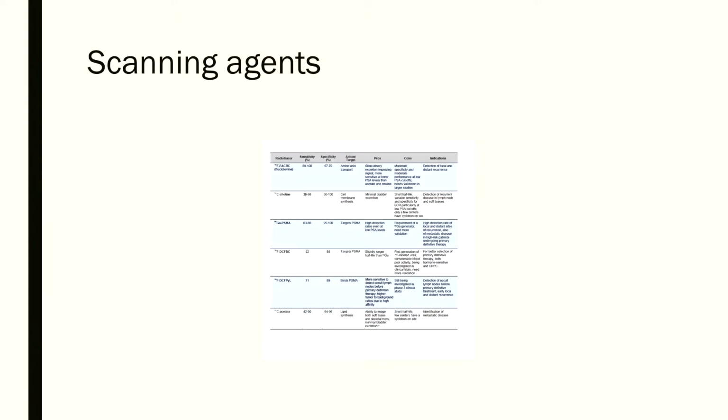All right, so obviously you're not going to be able to see this, but it goes over the more important radiopharmaceuticals that are being discussed in the literature and in various settings. The first one is FACBC, which is fluciclovine. We talked about that yesterday.